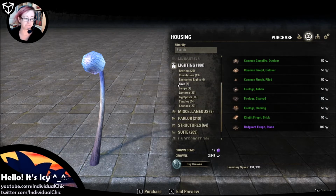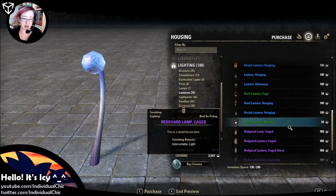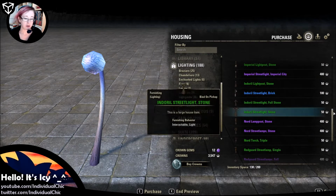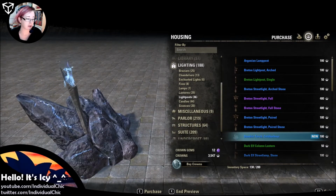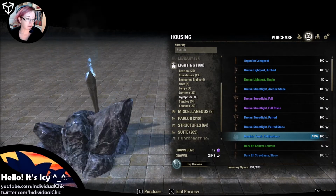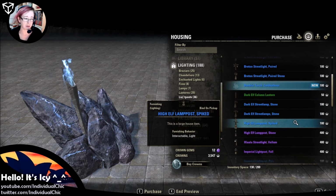Alright. No new fires, no new lamps. No new light posts. Oh, yes, we have a Daedric one. Okay. I guess that counts as a light post.